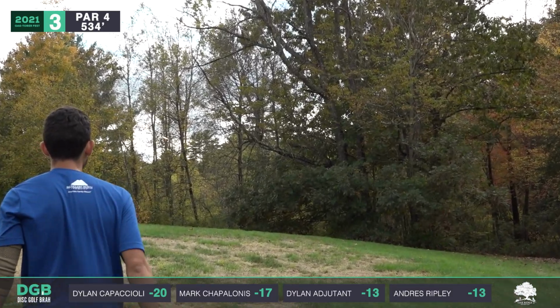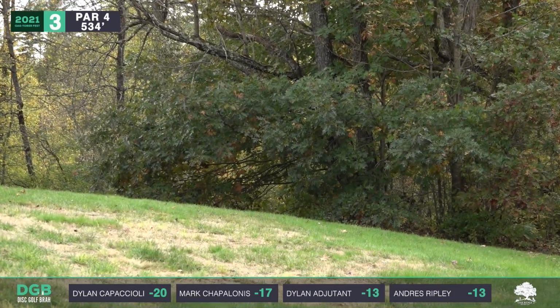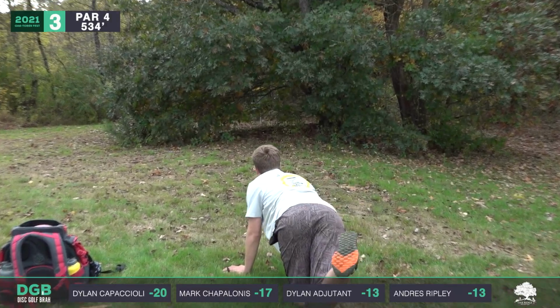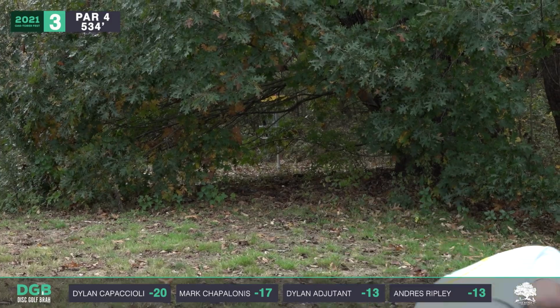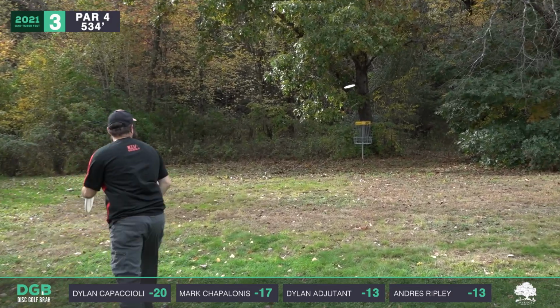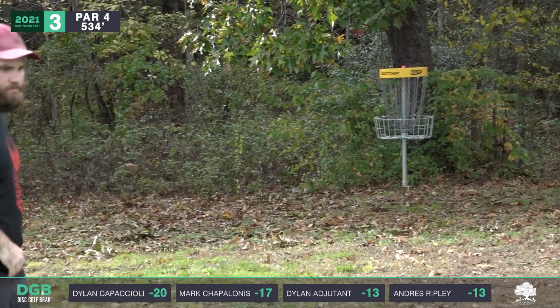Let's see if Andres can drop this right into the green. Yeah, played that tree nicely. I think it sat right through. Dylan tries to go through the tree for eagle and use it to put the brakes on. Smart play there, he's found a nice gap there. Good run out of Dylan there.